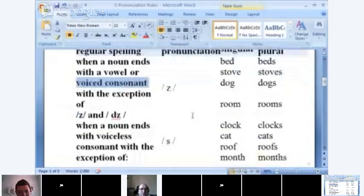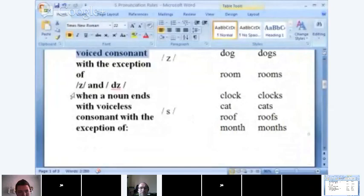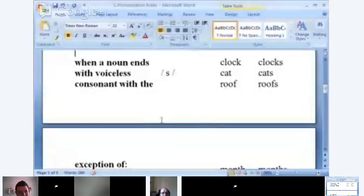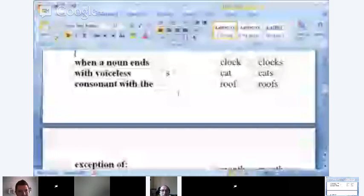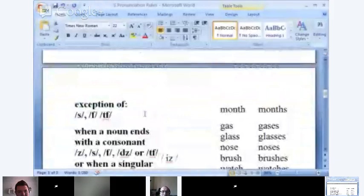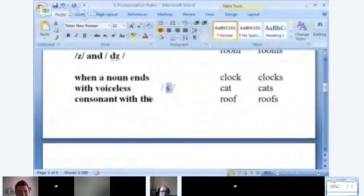Okay, hang on. Let me separate this a little bit. Okay. When a noun... All right, can you see that okay? When a noun ends with a voiceless consonant, then we pronounce it with an S. Okay, there's a couple exceptions, and one of them actually is S. F? No, that's selfs. No, that's not true.